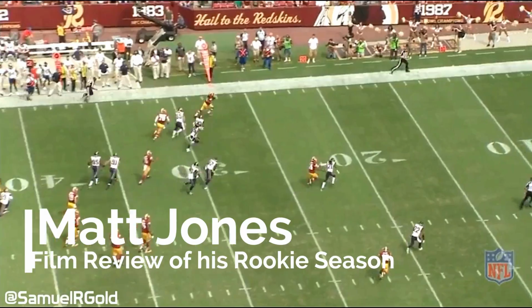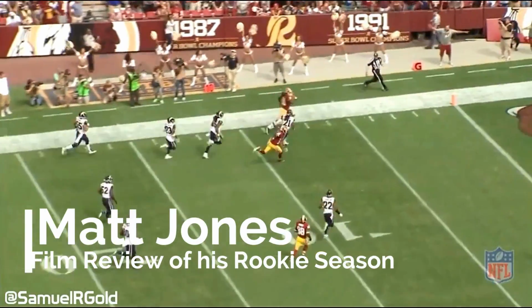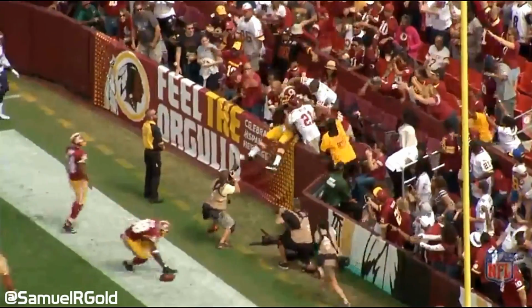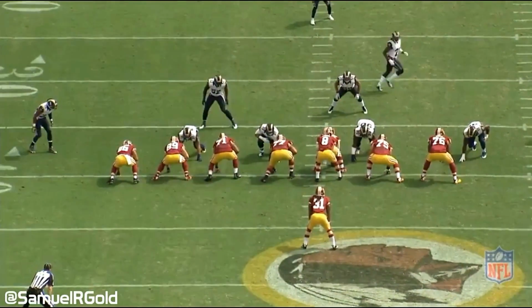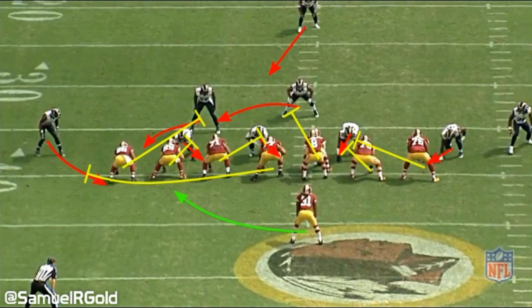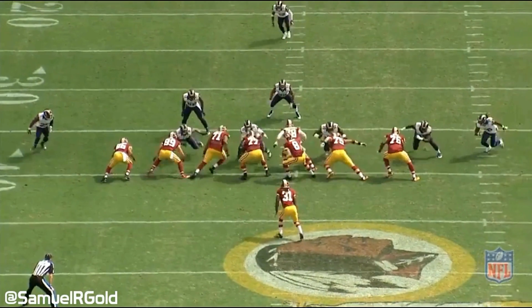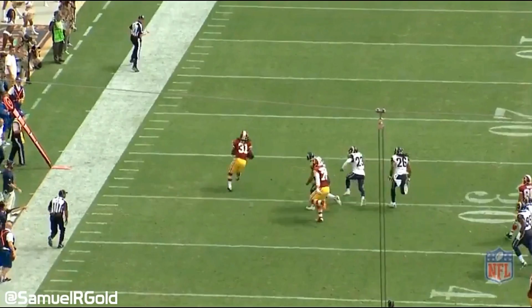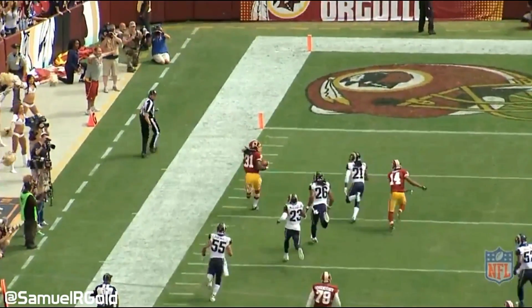In today's breakdown, we'll see if Matt Jones is ready to be the Washington Redskins lead back in the 2016 season after Alfred Morris signed with the Dallas Cowboys. In 2015, Matt Jones carried the football 144 times, averaging 3.4 yards per carry. He scored 3 touchdowns on the ground and another through the air. That's a lot of faith for a running back that didn't statistically stand out on this team. Let's see if the tape tells us a different story.